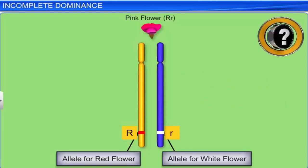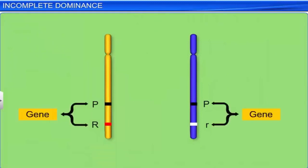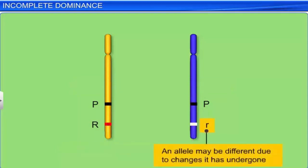But why is it that some alleles are dominant while others are recessive? Let's understand this by studying the functioning of a gene in greater detail. As you know, a gene is the unit of heredity that occupies a fixed position on a chromosome called the locus. A gene generally has two forms called alleles. In homozygotes, the alleles are the same, while in heterozygotes they are not identical. An allele may be different due to certain changes it has undergone, which modify the information contained by that particular allele.